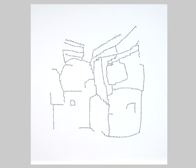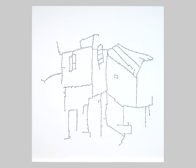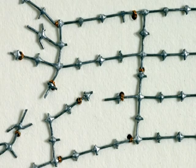When I started to do the work, I was very much focused on the buildings themselves, on the structure, on the asymmetry of these buildings. They all looked in a different stage, in a different shape. And because they are made of little parts, just like a collage, there is no uniformity at all.